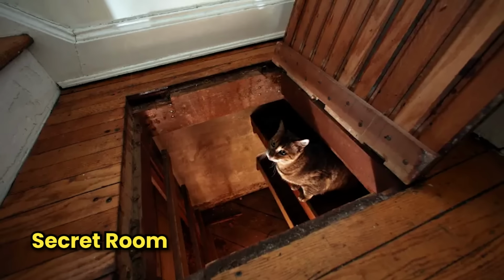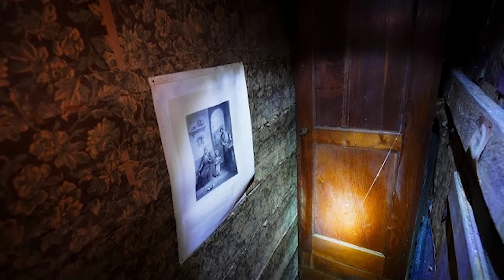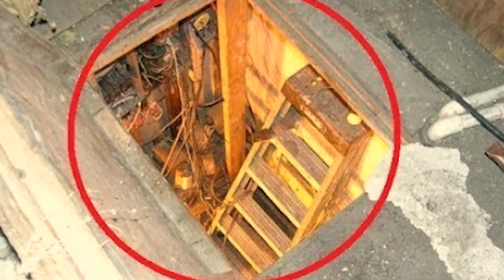Secret room. The concept of a secret room always stimulates our imagination, and it is a prominent hallmark of the Victorian era. Many people have fantasized about what they would do if they possessed a huge fortune, and one option is to build a mysterious mansion full of hidden rooms, such as the Winchester House in San Jose.